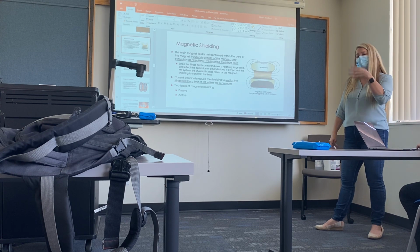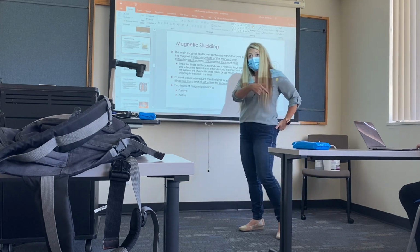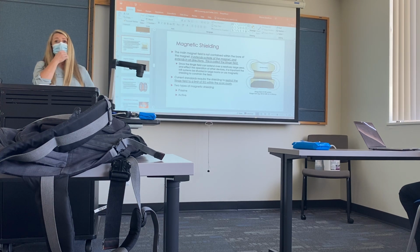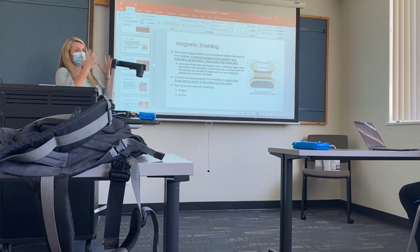What is that? MR safe. So what's something that's MR safe? Plastic, wood, aluminum, that kind of thing, right? All considered MR safe. Okay, so the magnet is always on, but can we turn off the magnetic field if we absolutely have to? What's that called? A quench.